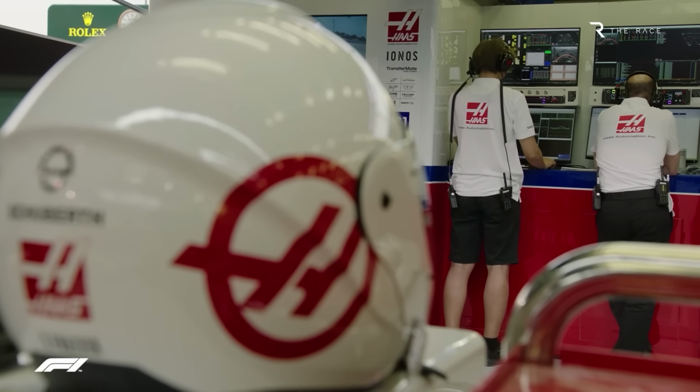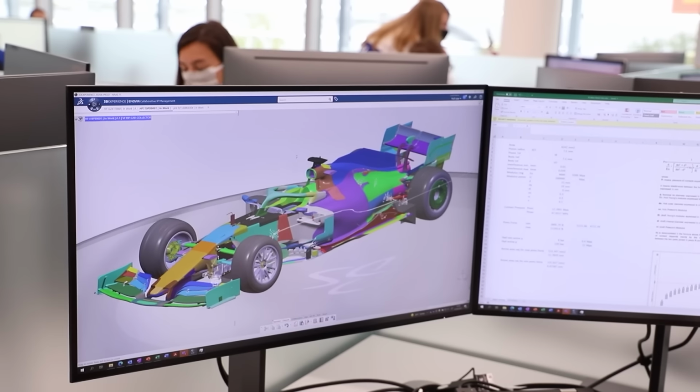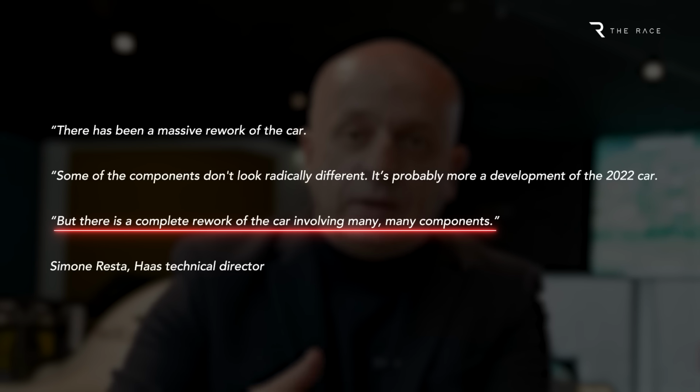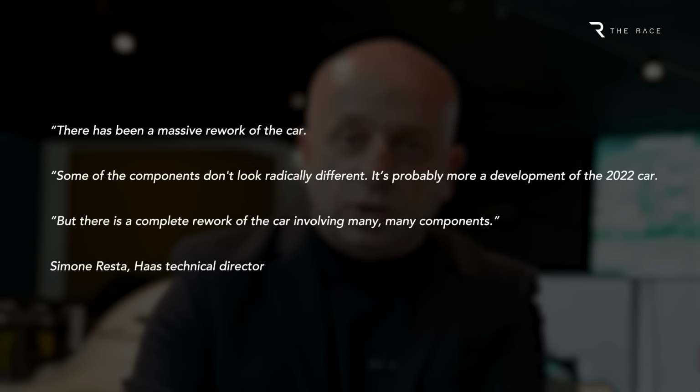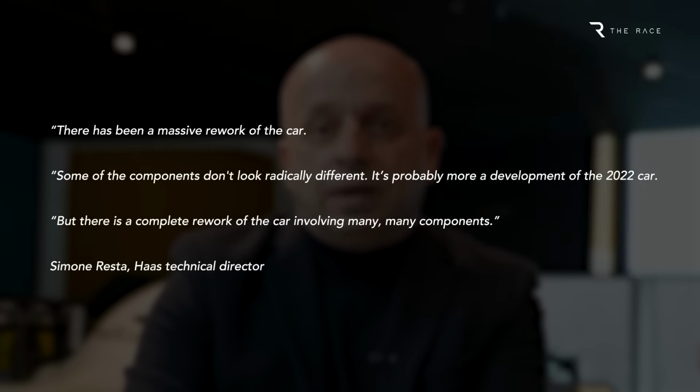The Haas VF-23 is the second car to be designed and developed by Haas's relatively new technical department based in Maranello, which was set up ahead of 2021. This is headed up by technical director Simone Resta, who has said the new car addresses the many lessons learned last year. Although there's plenty of carryover of last year's concept, Resta indicated many components have been reworked. He described the 2023 car as being born from a better rhythm and better collaboration as a team, and suggested the surface level changes do not do justice to how different the car is under the skin.